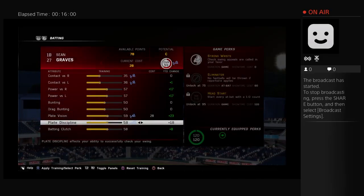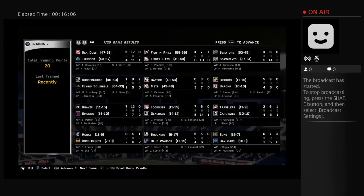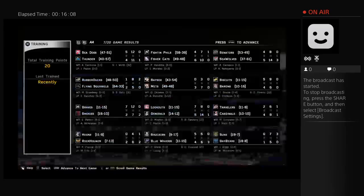For the Curve, 1 run, 4 hits, no errors. They left 6 men on base. Time of the ball game, 2 hours and 45 minutes.